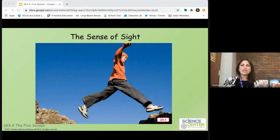Have you ever heard someone say, "Look before you leap"? They're warning you to be careful and to think before you do something. Look before you leap makes a lot of sense because every day we use our eyes to look at the ground ahead of us before we walk, run, or leap. Imagine how dangerous it would be if we did this all with our eyes closed. Our sense of sight helps us be safe.